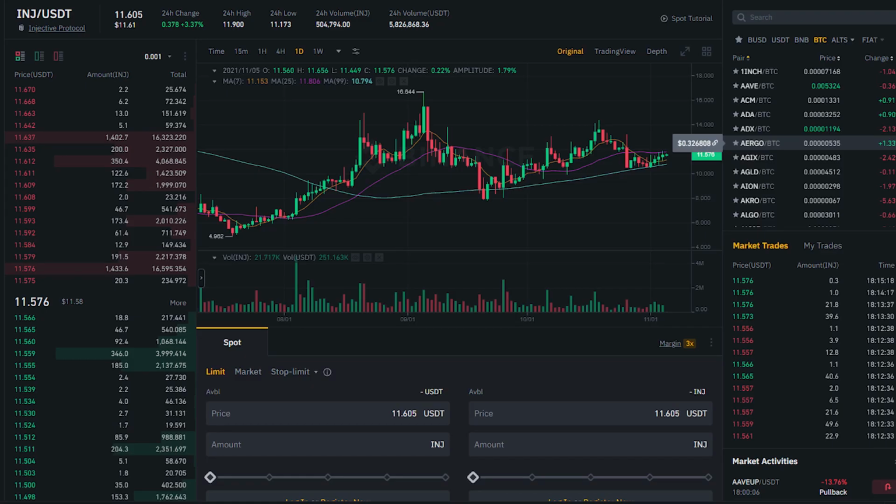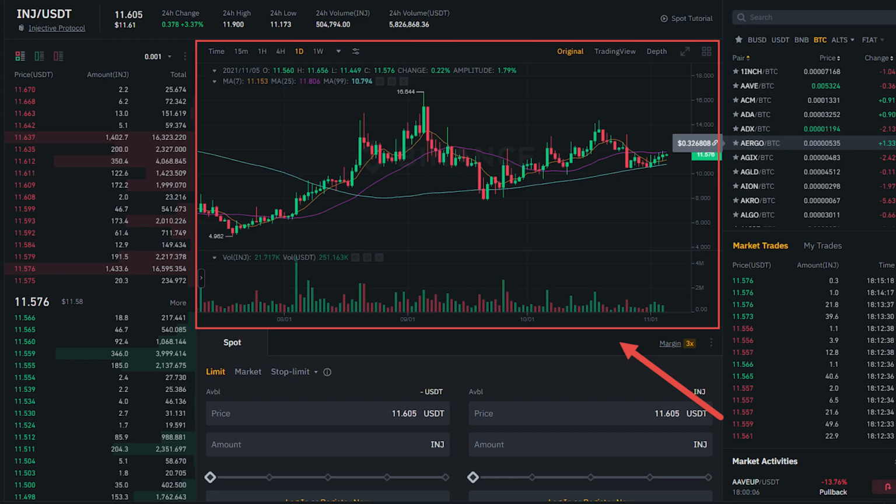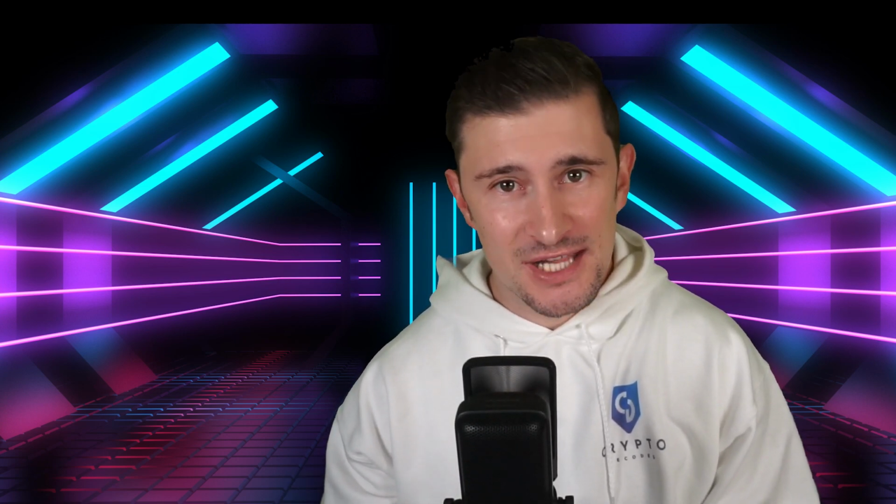For example, they usually have an order book so you can see who is selling and buying and at what prices, a price chart to track the price, and they also have little to no fees per transaction. And not only do they allow spot trading, but most also allow you to trade derivatives and use leverage.